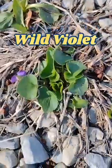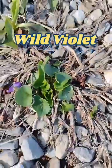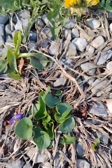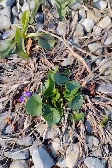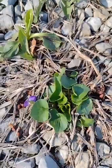A little bit of wild violet. Wild violet is a medicinal plant. It's good for coughs. It's good for pain. It can be used internally or externally, made into a tea or a capsule. This plant can also help break a fever. It's been used for thousands of years medicinally, and it's actually a really good plant to have.